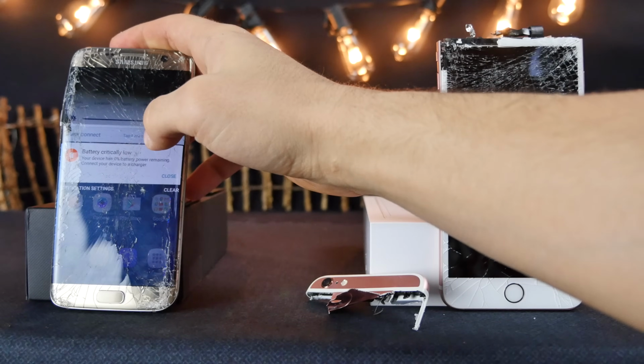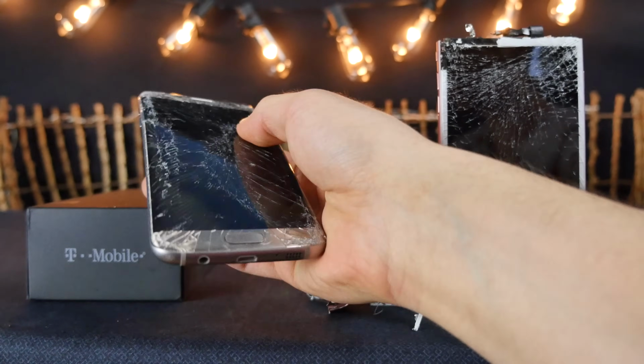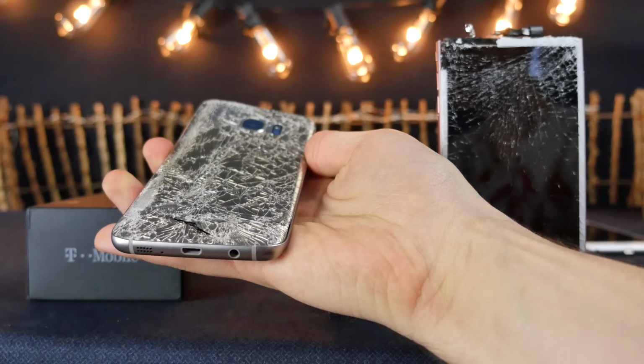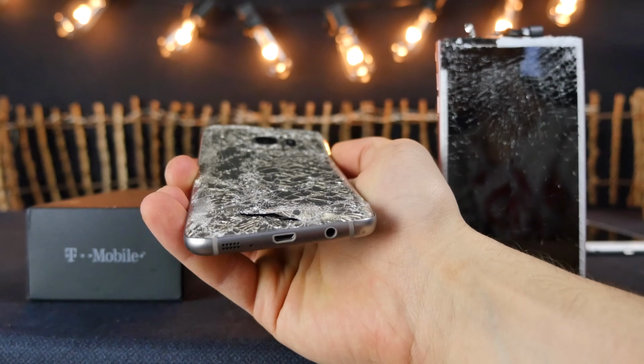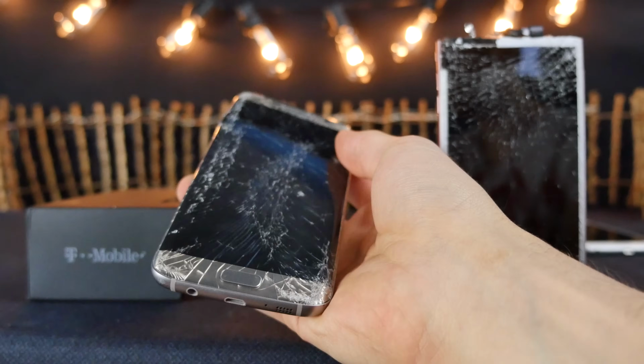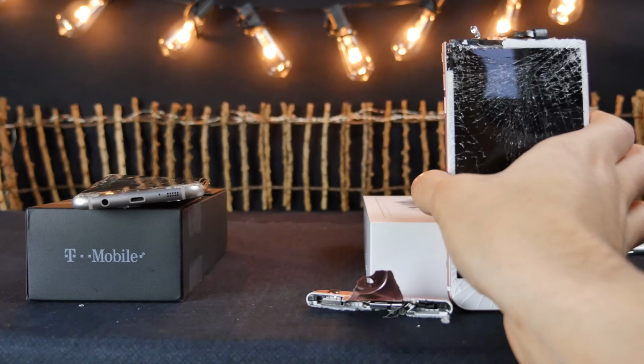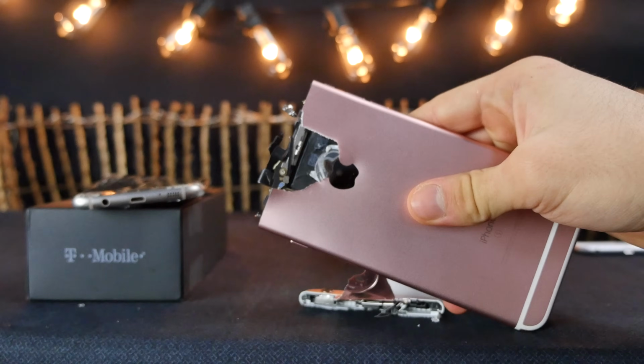Now, as for durability, these things go above and beyond what you could possibly ever need in your day-to-day usage, even without a case. Gorilla Glass 4 on the Samsung Galaxy S7 Edge and dual ion exchange glass on the 6s Plus. Both are extremely tough. In my drop test, I put that to the test. Gotta say, unless you're planning on dropping one of these above 10 feet, you shouldn't have a problem.